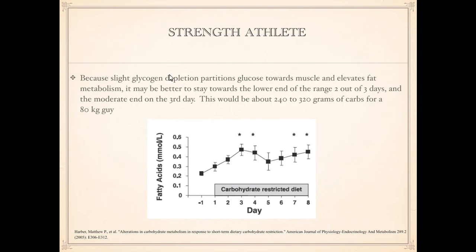So basically what this is saying is if slight depletion is beneficial, and you think about it, if you're weight training, glycogen is not really limiting, it may be better to stay toward the lower end of the range, 2 out of 3 days, and the moderate end of the 3rd day. That's around 240 to 320 grams of carbs for an 80 kilogram guy trying to lose body fat. If they're at maintenance, it's another story. They may go all the way from the 240 to 400 grams with only 1 day on the low end.